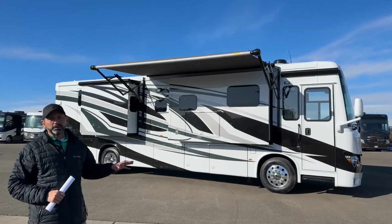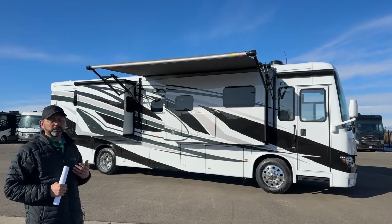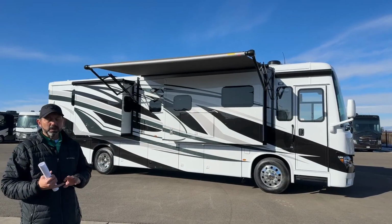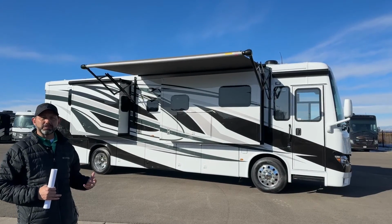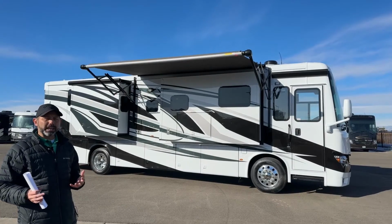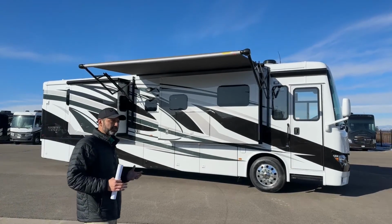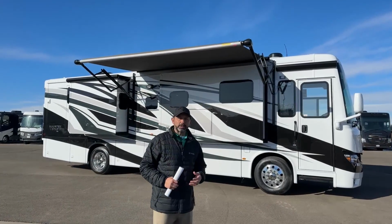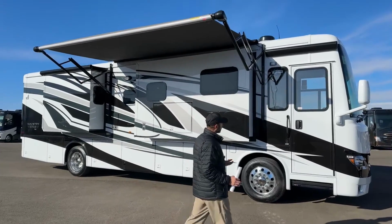This is a wonderful beginner coach. If you've never had a coach, you want to kind of start somewhere, this is a really nice one for a couple of reasons. One is price. Two is the length. This is a 37 footer, just under 38 foot to be exact. So it's a good short coach to get started if you're a little nervous and don't want to start off with the 45 footer. I'm going to start out here on the front and go over a couple of things.